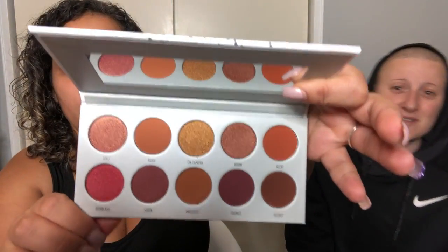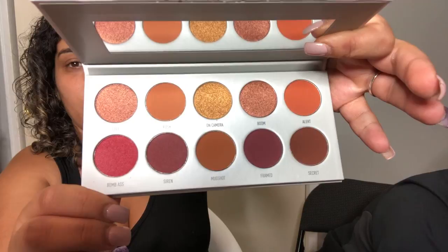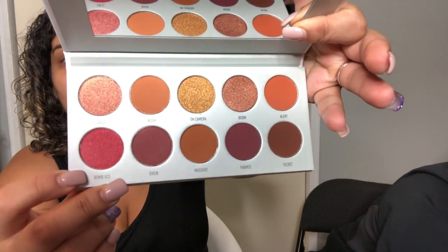So the last one is called Ring the Alarm. I feel like Beyonce should be playing in the background of this. There you go. First look. Ooh. That's nice. I think this is going to be a good one too. I'm really liking this one just by looking at it right now.